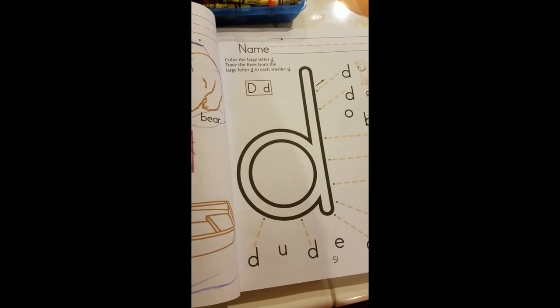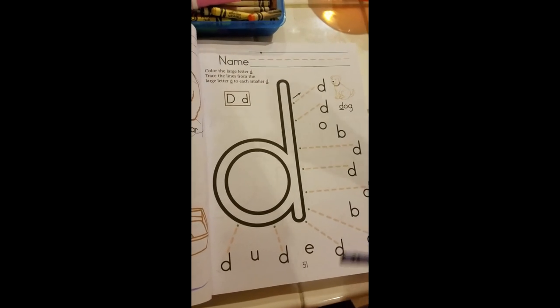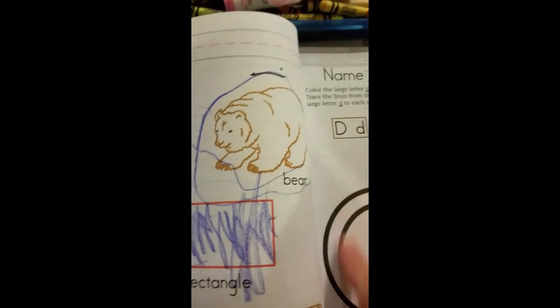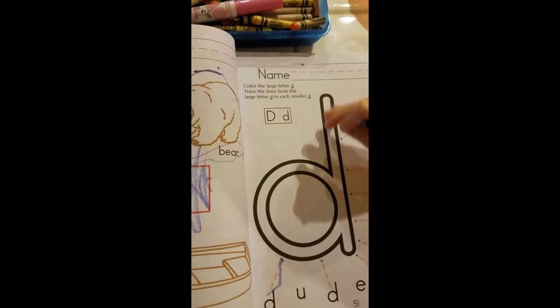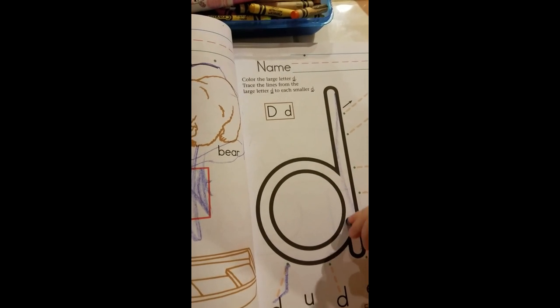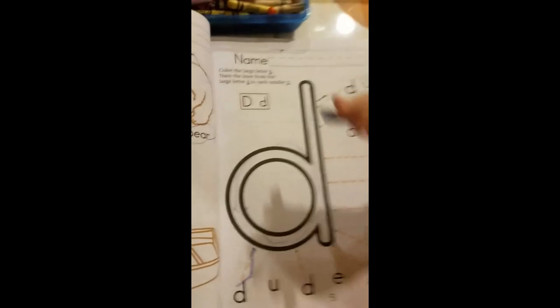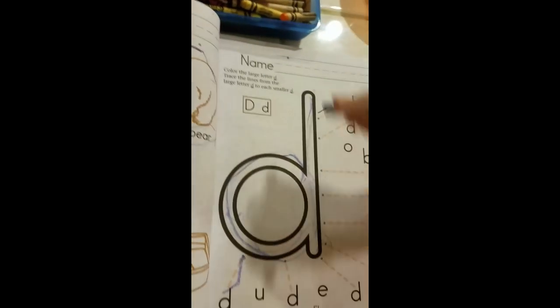Are you not supposed to do the O's? Nope, you're not supposed to do the O's. Just the D's. So wait, we're supposed to follow directions. So we're supposed to color the large D first. So color the large D. And color it all in like this. So let's start here. How do you make a D? You're going to start here and go around, up, and down. So make sure you color it all in.